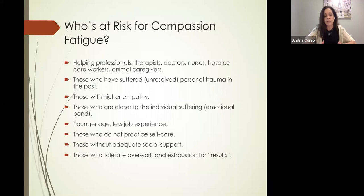Again, those who don't practice self-care. And we will talk a little bit later about self-care and how that is a big way to alleviate and manage compassion fatigue. But if people aren't willing to do that and take that time, it's going to put them at higher risk, as well as not having an adequate social support system. Big alleviator and manager of compassion fatigue is to have people who you can talk to, have outlets, have people you can go to and share what you're experiencing.